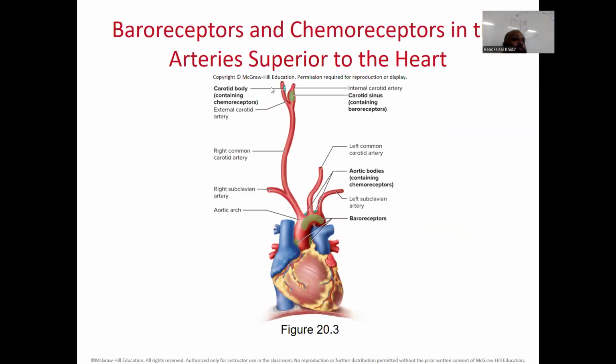So where are they found? This slide here is showing you where they are found. You have baroreceptors in your aorta, and you have chemoreceptors on the external carotid artery and the carotid sinuses. So there are baroreceptors on the carotid sinuses, and there are baroreceptors on the aorta.